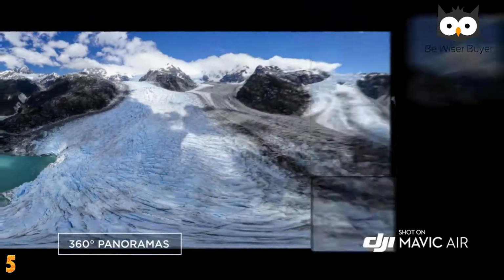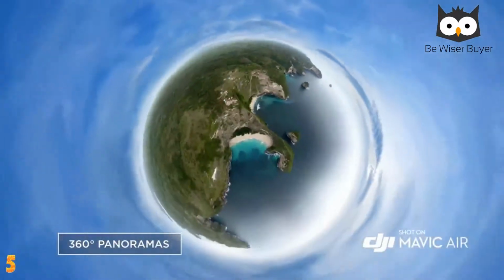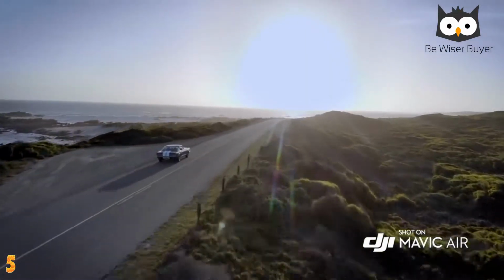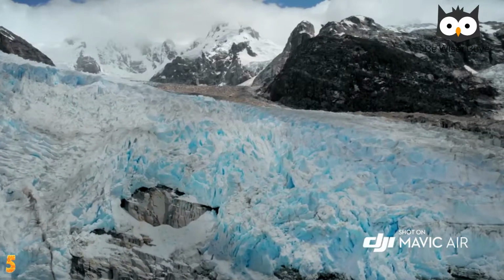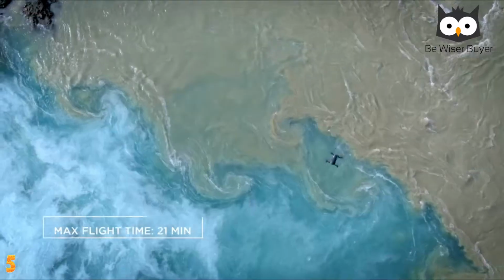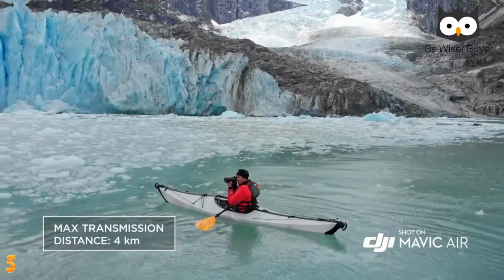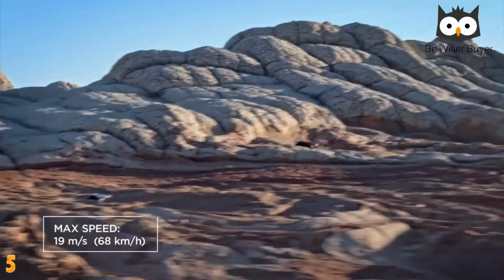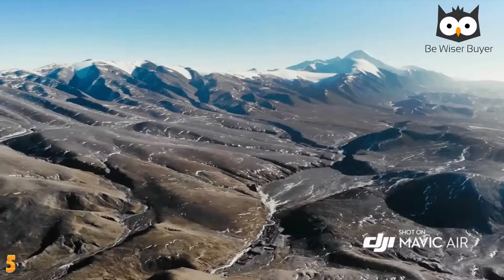The new and improved panorama mode captures stunning 360-degree photos at the push of a button. The Mavic Air's optimal flight performance means more time in the air to get all those incredible shots. With 21 minutes of total flight time, 4 kilometers transmission distance, and a max speed of 19 meters per second, you can go farther, faster.